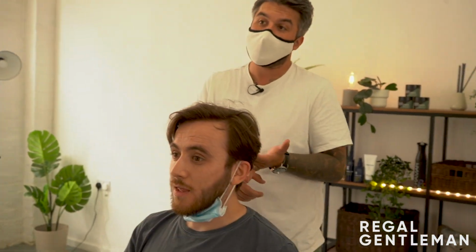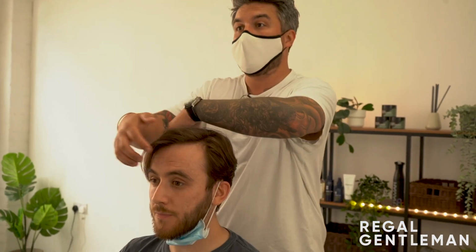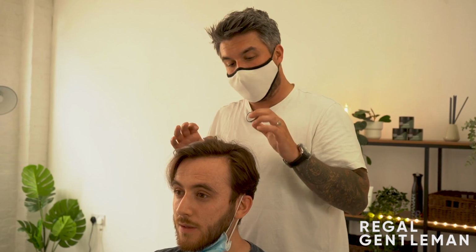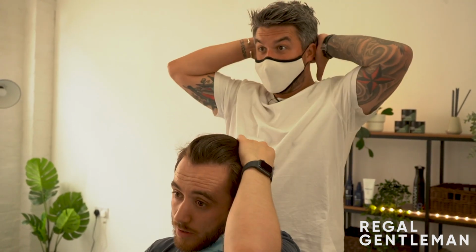First of all, if we were to shorten the fringe and take away the bulk, that would help straight away. And if you are wearing it over to one side, it's probably best working with the parting, but I don't think it's necessarily worth cutting a parting in. I think if we were just to have it so you brush it back and it falls naturally, that would be quite a nice way for you.